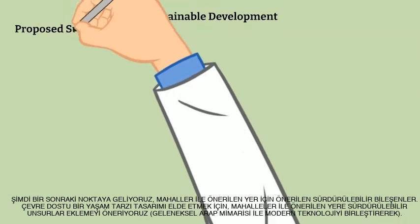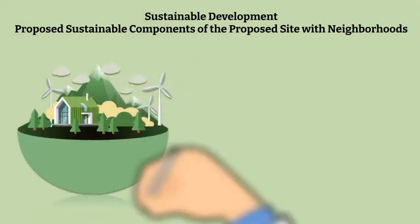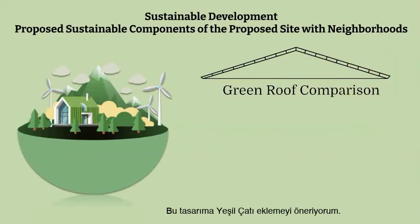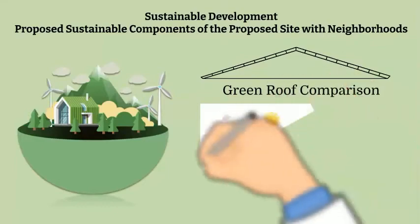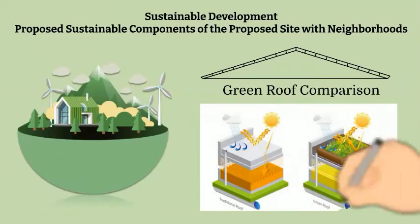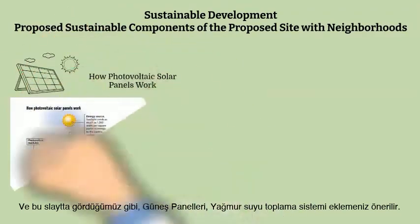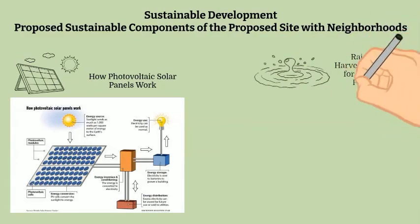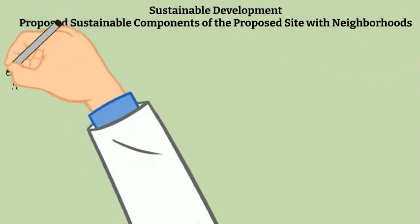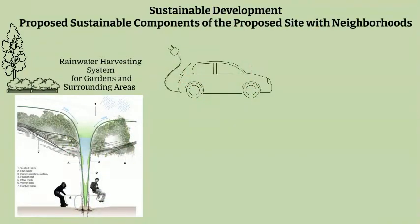So now we come to the next point, which is the proposed sustainable components of the proposed site with neighborhood. We proposed to add sustainable elements to obtain an environmentally friendly lifestyle design combining traditional Arab architecture and modern technology. I suggest that we add a green roof in this design. Also, as we see in this slide, I recommend adding solar panels and a rainwater harvesting system. I also propose adding a rainwater harvesting system for gardens, and supporting the green transition with innovative electric vehicles.